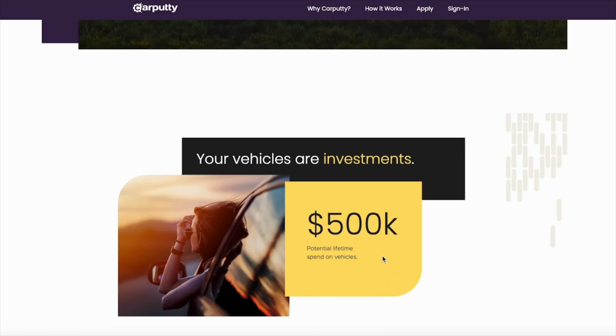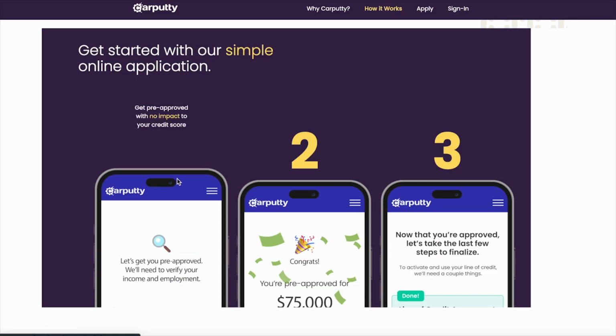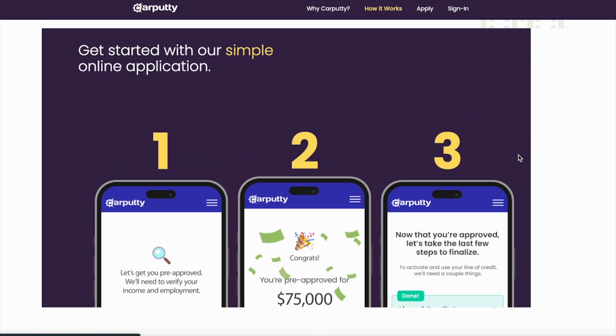A unique company that you may be eligible for, if it applies for your state, is called Car Putty. They can give you a flex line of credit. So imagine a credit card, but for car buying. They allow you to pre-qualify first to see how much money you can get, and if you get approved, then there will be a hard inquiry on your credit report. With this flex line, you can always use this credit for cars without always needing to reapply for a new auto loan.